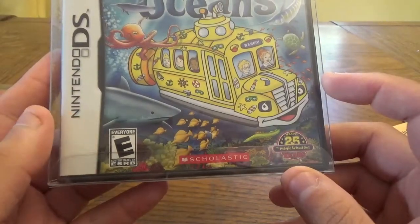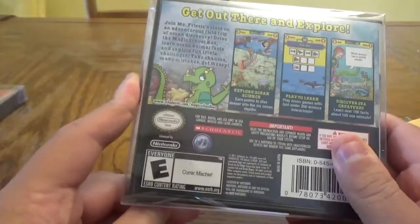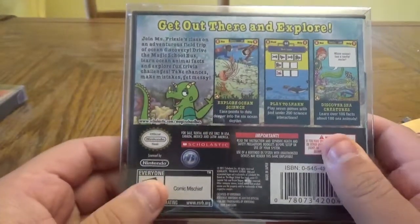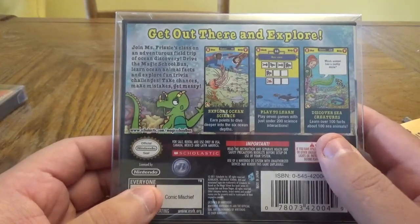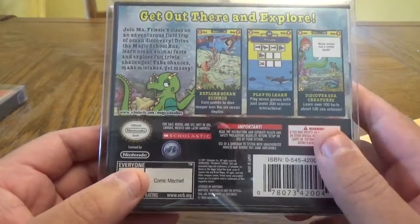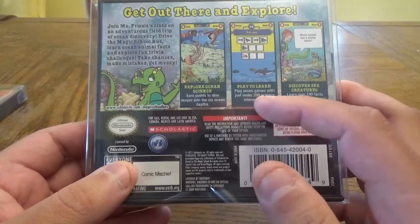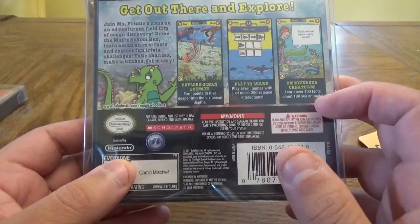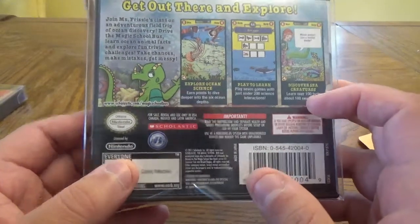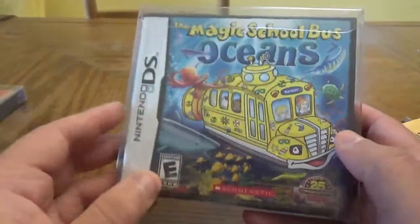Wahoo, 25 years of Magic School Bus from Scholastic. Get out there and explore. Join Miss Frizzle's class on an adventurous field trip of ocean discovery. Drive the Magic School Bus, learn ocean animal facts, and explore fun trivia challenges. Take chances, make mistakes, get messy. Explore ocean science. Earn points to dive deeper into the 6 ocean depths. Play to learn. Play 7 games with just under 200 science interactions. Discover sea creatures. Learn over 100 facts about 100 sea animals. www.scholastic.com/Magic School Bus. Again, for the Nintendo DS, we have the Magic School Bus Oceans.